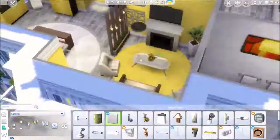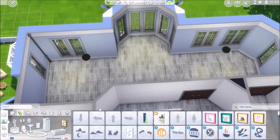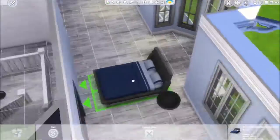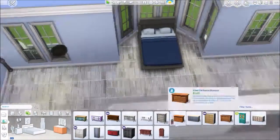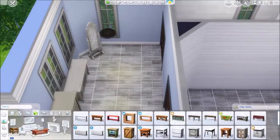So if you did want to download this house, feel free to change it to a navy blue. Actually, no, there is no navy blue for those curtains, just because the curtains are different patterns and stuff like that. But yeah, that's so weird. I don't remember. So bizarre.